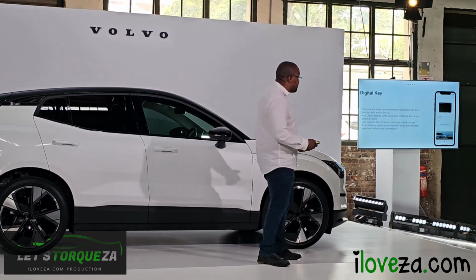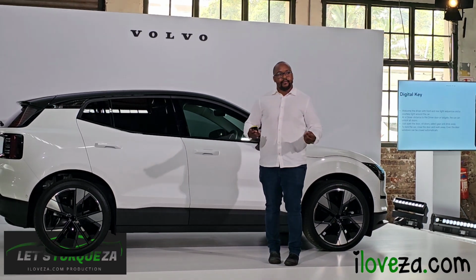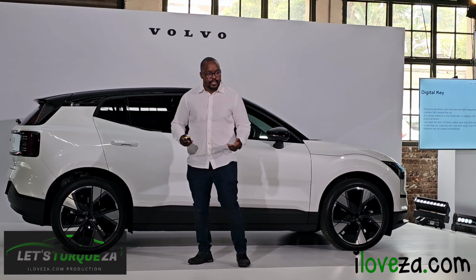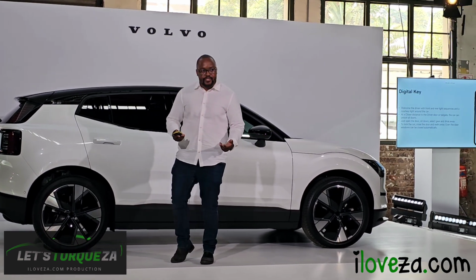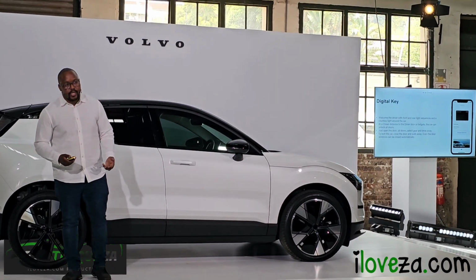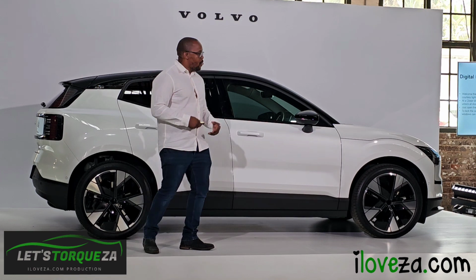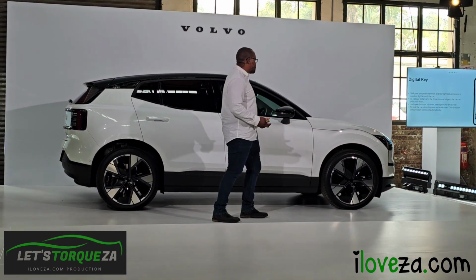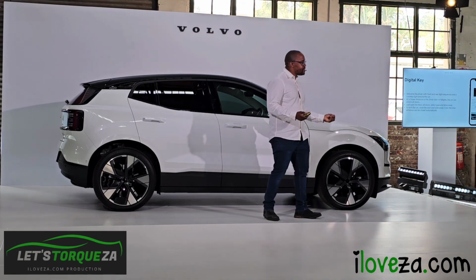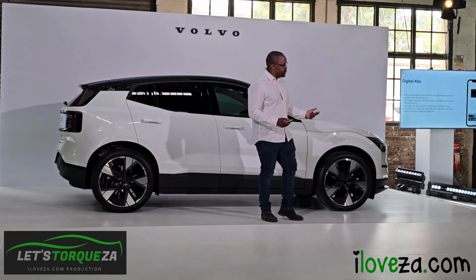Some of the features that I love about the digital key is that it enables you to share your key with a few family members that you want to. So the days of losing your key, the days of misplacing your key, I think of that as the past of the EX30. You can share your key, and as you share your key, you still retain master control of that key. So welcome in sequence, start up with the EX30 Digital Key Plus, and then all you have to do is open the door, and as with every single Volvo electric vehicle, you don't need to press any button to start. You just sit and you just drive away.